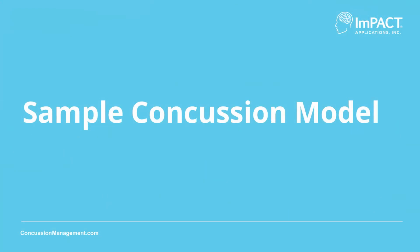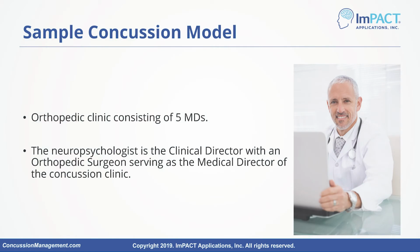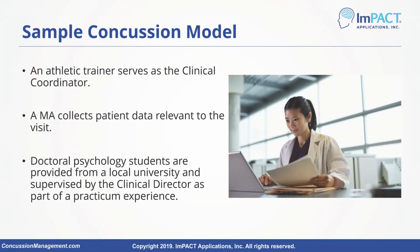If you want to consider a concussion model for your clinic, we provide one where, if you have an orthopedic clinic with 5 MDs and a neuropsychologist who is the clinical director, with one of the surgeons being the medical director. You have an athletic trainer who serves as the clinical coordinator, and then a master's level person or a medical assistant collecting patient data. And if you're lucky enough to have interns running around, that provides additional hands on deck. But they must be supervised by the clinic director as part of their general practicum.